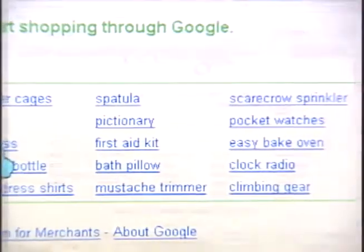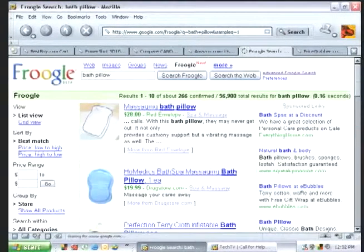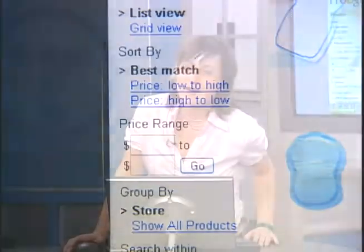Okay, red dress. I don't think that's real. Hamster bath pillow. Sweet. You can buy a hamster cage online. Look, you can actually get bath pillows here from many different retailers. They also have this thing on the left-hand side where you can enter in what price you want to pay, and then it'll give you items only within that price range. Pretty cool. Okay, so check it out.